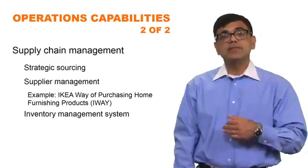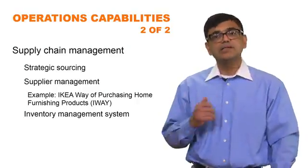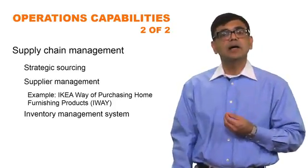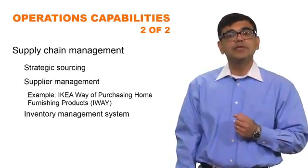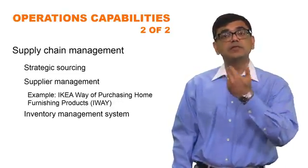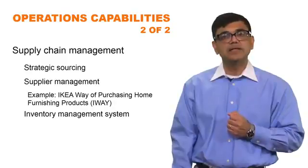Strategic sourcing, they don't make their own stuff, but they buy it from suppliers all over the world, low-cost suppliers, high-volume suppliers. They manage their supply base so that they can keep up their quality while designing their own stuff. So they have this notion of the I way, which is the IKEA way of purchasing home furnishing products, that they have a policy of how they purchase from their suppliers. And they have a sophisticated inventory management system that they use.